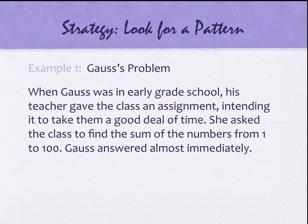That's interesting, right? Because most of the kids would say 1 plus 2, and then they take that result and do plus 3, and they take that result and do plus 4, and so forth. And that should take a good deal of time, shouldn't it, to get all the way to 100? But somehow he was able to answer almost immediately. So the question would be, how in the world would he have done that?